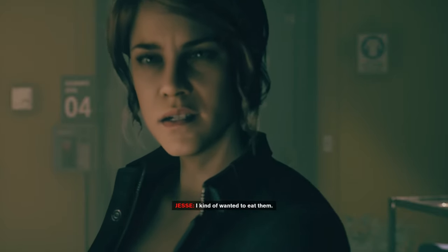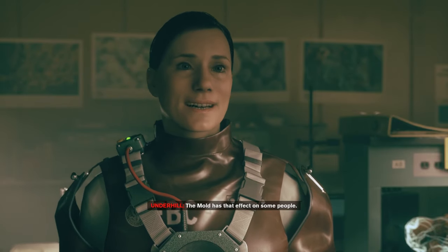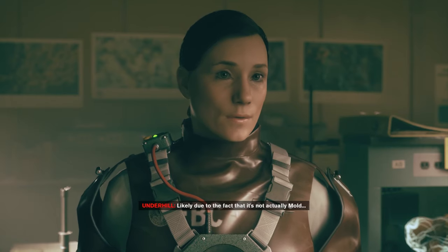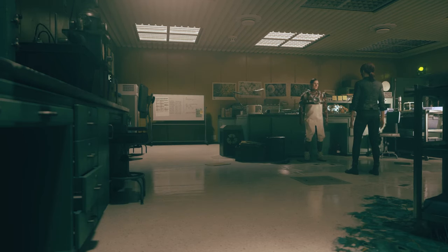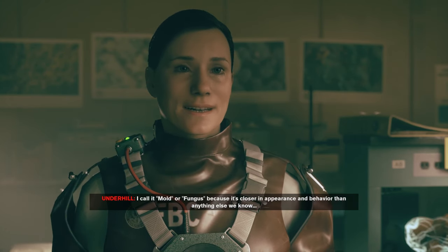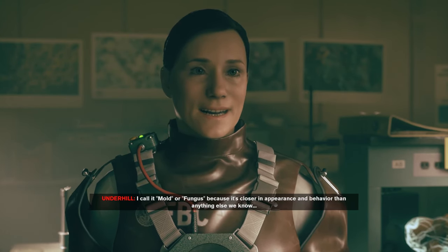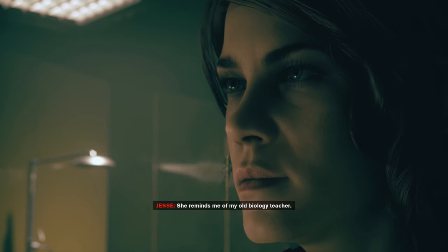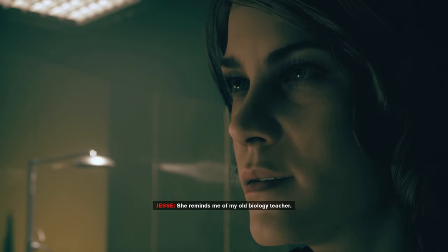But I kind of wanted to eat them. The mold has that effect on some people. Likely due to the fact it's not actually mold or even of this dimension. I suspect it is the result of 2 incompatible molecular structures, one dominant, coming into contact. I call it mold or fungus because it's closer in appearance and behavior than anything else we know. Except perhaps bacteria. She reminds me of my old biology teacher.